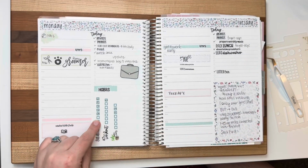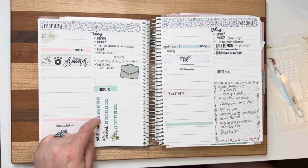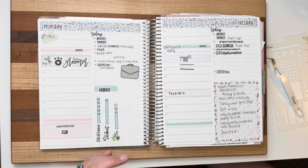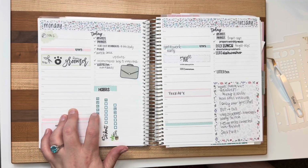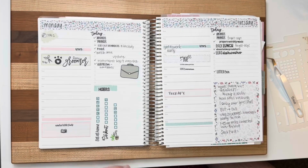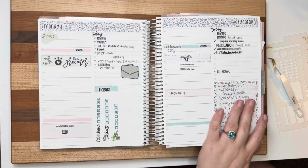I don't know about you guys, but I have so many checklists from different kits or different misfit kits or things like that, or I don't use the planner that they're intended for, and so I always mark off 7 of them and I use them as a habit tracker. It's a way to kind of do it without, you know, the Monday, Tuesday, Wednesday kind of a thing.